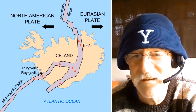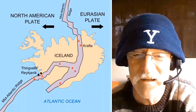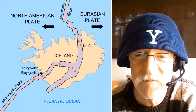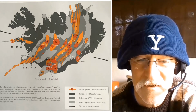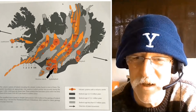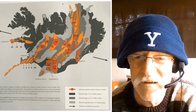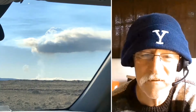So Iceland is right on the mid-Atlantic ridge. It's splitting apart, and that's where the volcanoes come from. And this is a little more detailed picture of some of the volcanoes. So this new one is going off here. Nobody's exactly sure why. Katla is a big one down here, and there's others that I won't get into too much, but we'll see some of those.